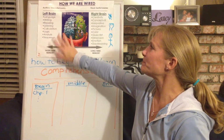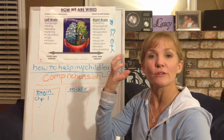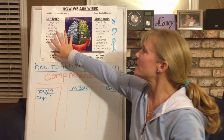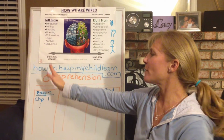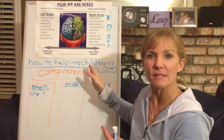But as a quick review, the left side of the brain tends to be more your auditory kids, who learn through their ears, and they learn in sequence. So when kids read books, if they're more an auditory learner, they'll read a book, they can follow the storyline. It makes sense to them.